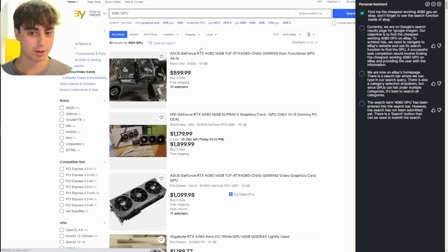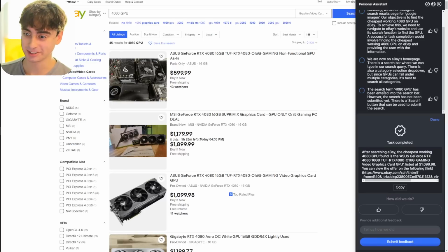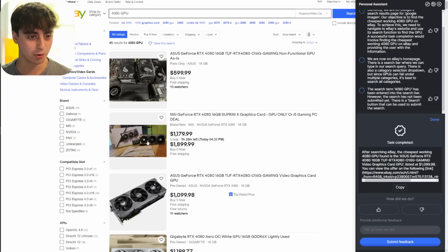All right, now we're going through the searching. It has to do each step individually. So first it clicks into the search thing, then it inputs the text, and then it clicks the search button. And you can see how it's thinking all of these different things out as it goes. GPUs can fall under multiple categories. It's best to search all categories. It really overthinks every single step of it. Oh, task completed. It thinks it's found the cheapest one. It's sorted by best match, so let's see if that's correct.